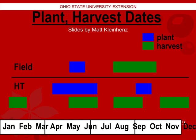Dr. Kleinhenz put this slide together. In Ohio, in the field on produce, vegetable crops, very narrow planting window, very narrow harvest window. I mean, you're making all your money here. With high tunnels, we've just extended that. That's what we want to do. We've extended our planting season. We've extended that harvest season. And we've learned enough now since Matt first developed this slide, this could almost be a solid green line.